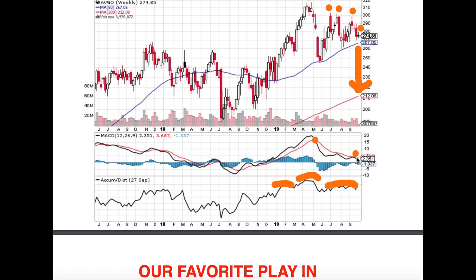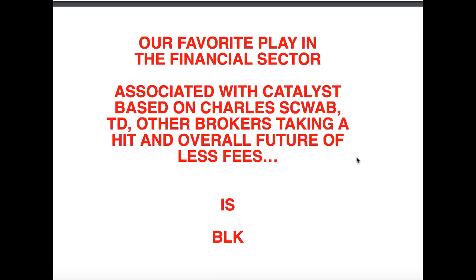One here and another one right here, guys. This is phenomenal. So as far as the financial sector, let's talk about that real quick. Based on Charles Schwab and TD Ameritrade, all these stocks tanking on heavy volume yesterday. Basically, we're in a world where there is a trend where companies are charging less and less fees, and they're making money on some other products, like selling your data to other companies. Seems to be the trend. So maybe they're slashing these commission costs. They're not entirely eliminating them, but they're slashing them, and that's the trend.